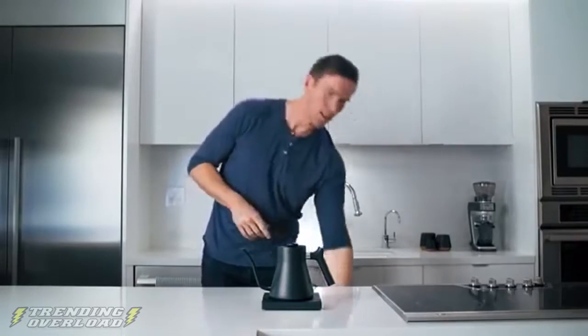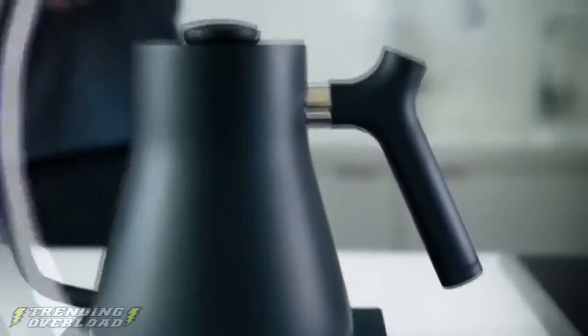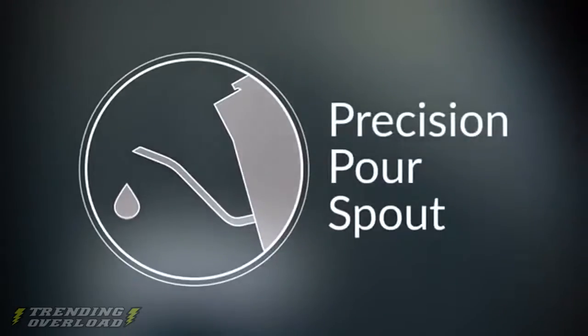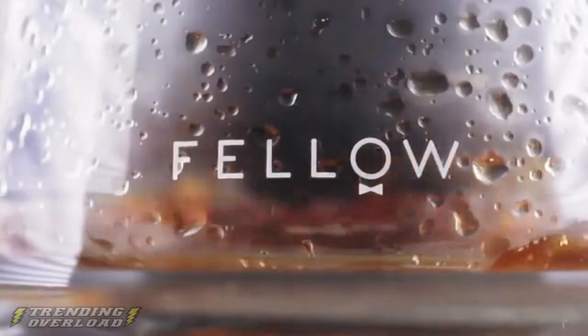So, why launch the electric version of Stagg? Quite simply, because you asked for it. We carried forward the two features you know and love from the stovetop Stagg. First, a weight in the handle moves the center of mass closer to your hand for a more controlled pour. And second, the fluted tip allows for the finest of water streams during brewing. But you can get these features with our current kettle. We know you're here for the new stuff.